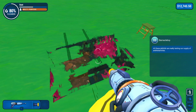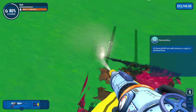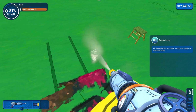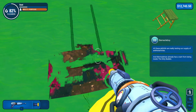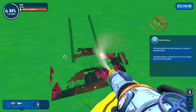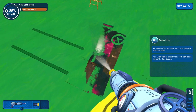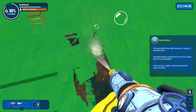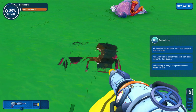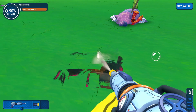All those jellyfish are testing our supply of anti-jellyfish mines. And Mermaid Man already has a rash from being inside the dirty bubble. We're having to apply the weird pharmaceutical matrix out here.